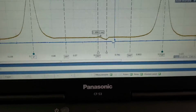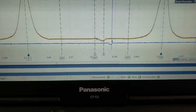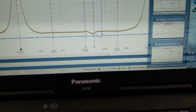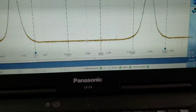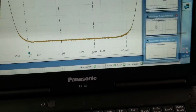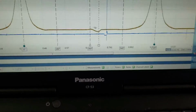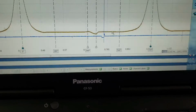But generally speaking, now again you have to compare to known good, on a cranking waveform, as you can see from the known good, you won't have this anomaly. You have very little detail in this whole section of the trace. As you can see on this known bad, you see this dip right here. Well, the piston is coming down from top dead center. That intake valve should be open.